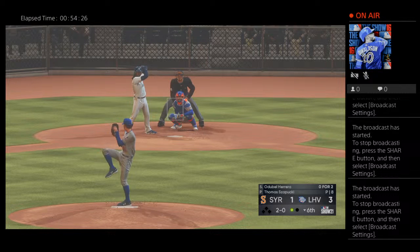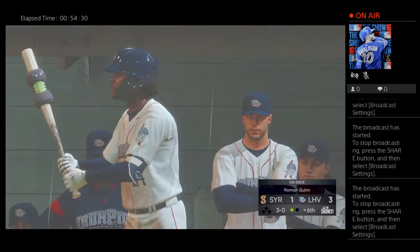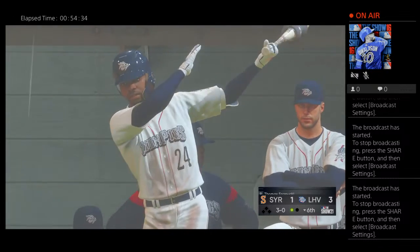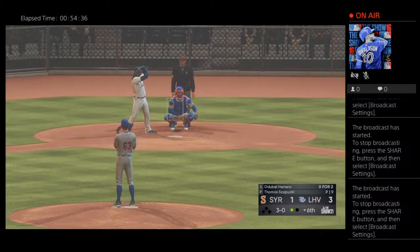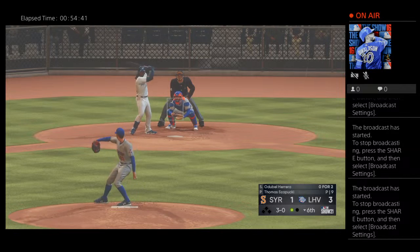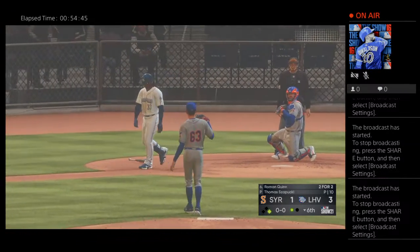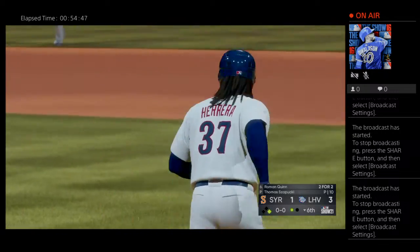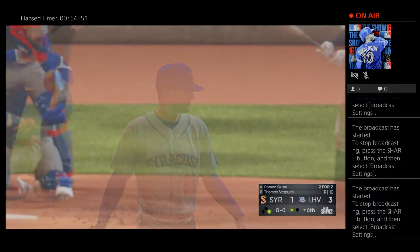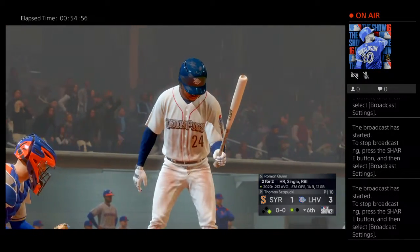Now here it comes. Count is 3-0. Roman Quinn is on deck. Comes with a fastball, but it's outside for ball 4. The center fielder, number 24, Roman. So next to hit is Roman Quinn.